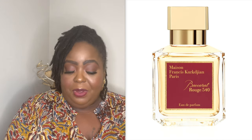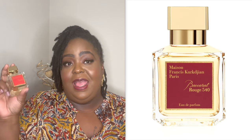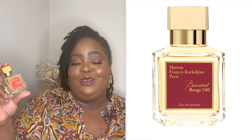Now, my fragrance experience, I've been doing this about a year and a half. So I don't have like 300 fragrances in my house. I got a little something. It is growing. But I don't have anything in my collection that smells like this. And I have 4 MFK fragrances. So this is definitely different from anything else that I own. So y'all, go smell it. If you want to be a baller, Maison Francis Kurkdjian Baccarat Rouge 540.